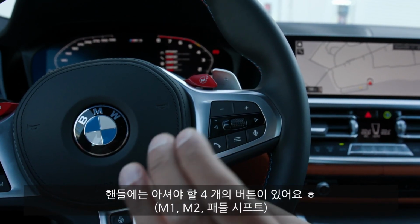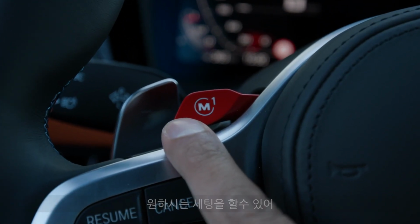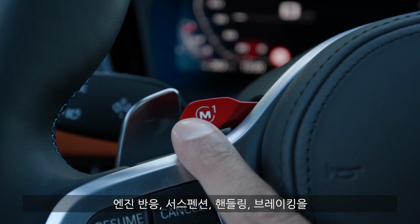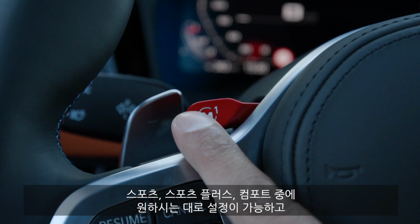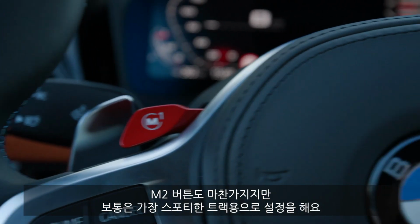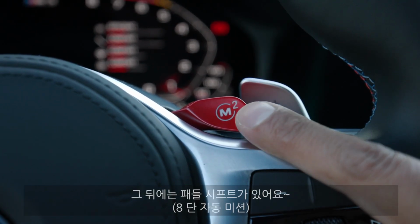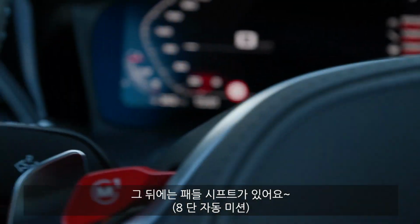But the talking points are 4 little tabs. One is the M1 over here, where you can set what this button will do, but basically you can choose the different parameters for the engine, the suspension, the steering, and the braking to Sport, Sport Plus, or Comfort, and you can set up your own M1 and M2. Speaking of which, M2 is over here. Generally, M2 is the more hardcore racetrack-only version. And then, of course, behind them you see the paddle shifters for the 8-speed automatic gearbox.